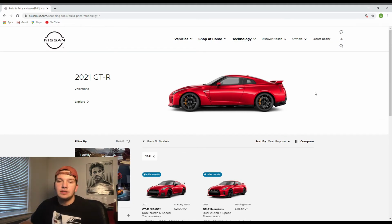I mean, I know they did do a lot of new updates with these newer GT-Rs compared to the older R35s when they first came out. But yeah, we'll just take a look at it right now and see if it's worth the money.